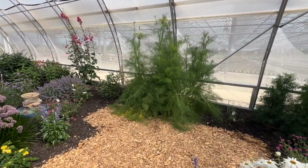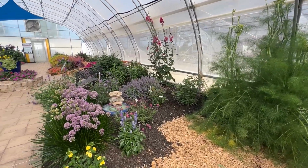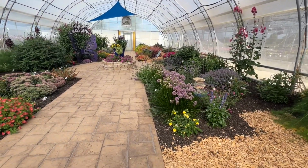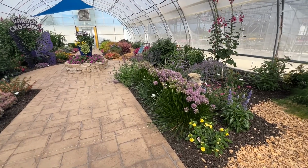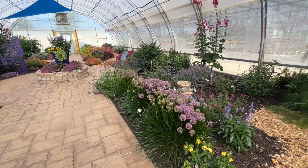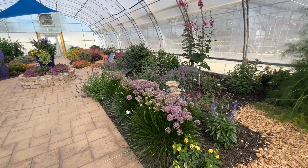Here's a huge specimen of fennel, just waiting for those black swallowtails to arrive. One thing I will say in the butterfly house is the plants do tend to be about 4 to 6 weeks ahead of the normal outside schedule. So if you're like, wow, Heidi, how do you have allium blooming right now? It's because this is a very hot, warm environment, and everything is just further along and further ahead.